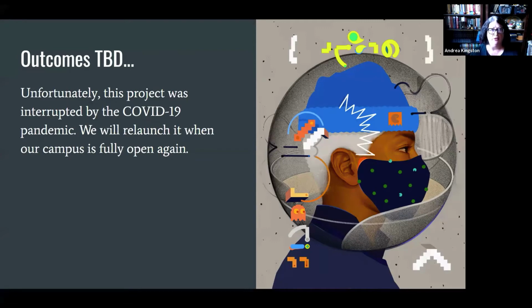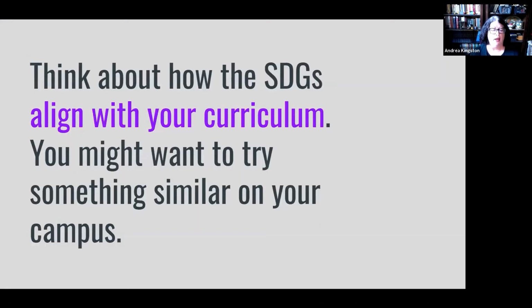But overall, I found it was a great way to engage students with the library, to make them feel a bit of ownership as far as adopting a study room. And then it just aligns so perfectly with our curriculum in so many ways that I was very encouraged by that. So I'd like to invite you to think about how the Sustainable Development Goals align with your curriculum and how you might do something similar. It might not be exact, you might not have 17 study rooms, but there are so many other options to incorporate the Sustainable Development Goals into the library and to encourage students to explore them a bit.